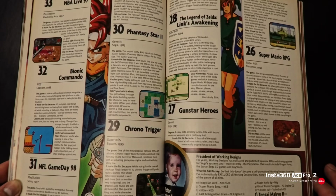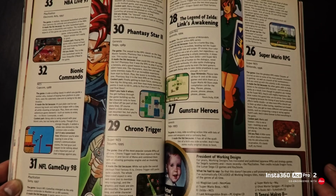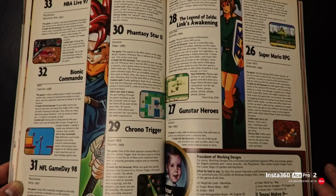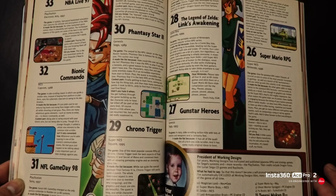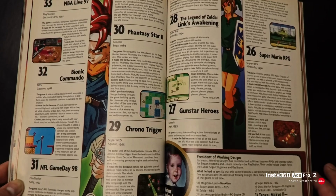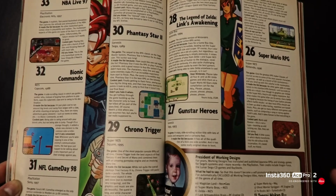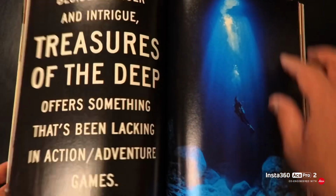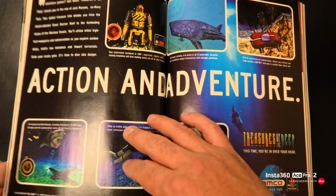NBA Live 97 at 33. It's interesting that they would put annual games on this list. And then you have Bionic Commando, and then you have 31 NFL Game Day. 30 is Phantasy Star, 29 is Chrono Trigger, 28 Legend of Zelda Link's Awakening, 27 Gunstar Heroes, and 26 Mario RPG. I mean, I'd say those are about right. No complaints with those.